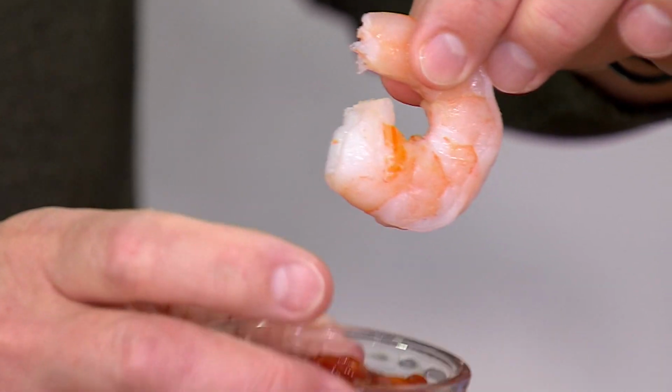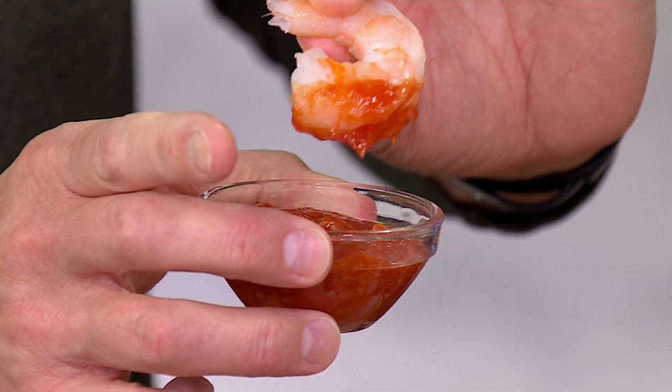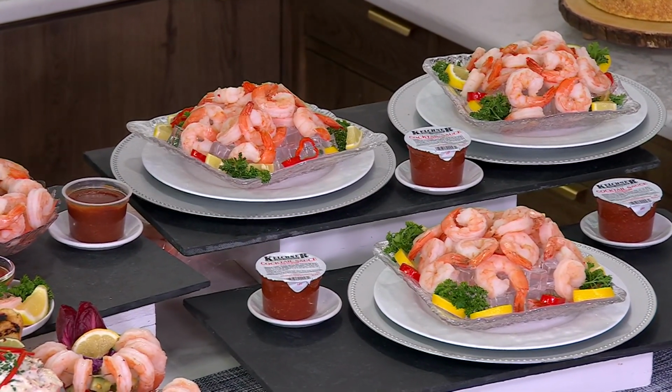Yeah, for me, this is the highest quality shrimp cocktail that you can have in your freezer ready to go, and it's coming from a brand, Anderson Seafood. 50 years. Think about that. 50 years. Picky chefs like myself. That's how they built their reputation.